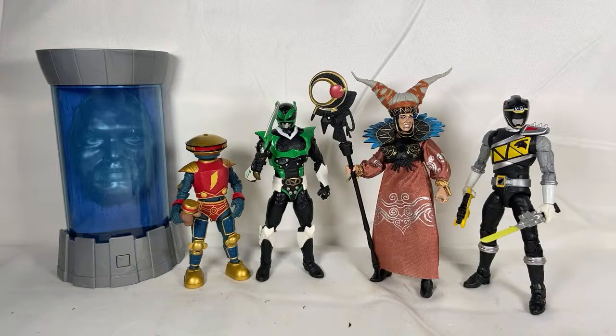Optimus didn't feel like Optimus to me. He just kept getting owned by Megatron and outsmarted by Megatron. I didn't feel like he was the real leader of the Autobots. He seemed inept.